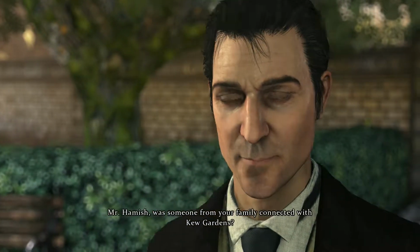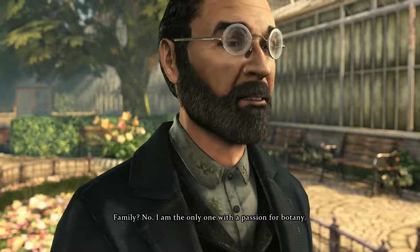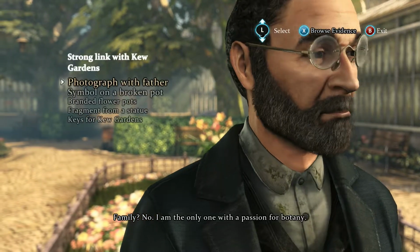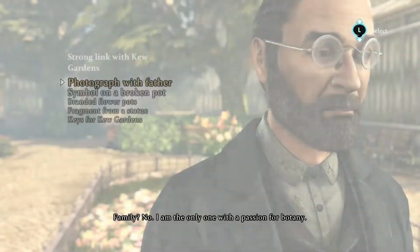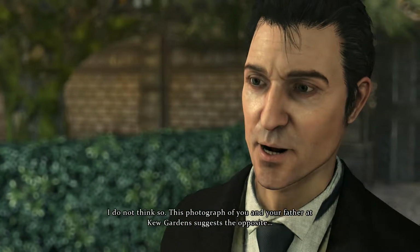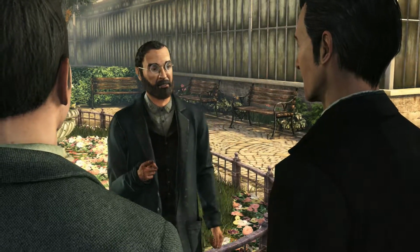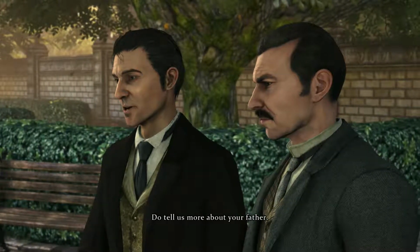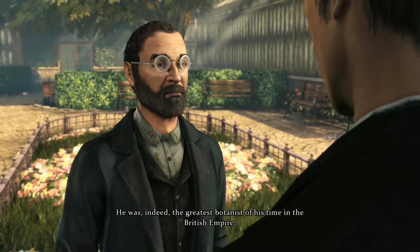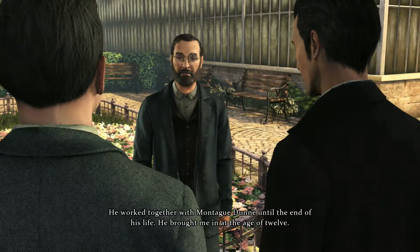Mr. Hamish, was someone from your family connected with Kew Gardens? Family? No. I'm the only one with a passion for botany. I do not think so. This photograph of you and your father at Kew Gardens suggests the opposite. But you have no right to. Do tell us more about your father. He was, indeed, the greatest botanist of his time in the British Empire. He worked together with Montague Dunn until the end of his life. He brought me in at the age of 12.